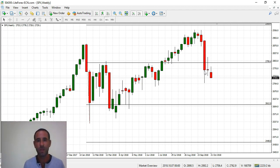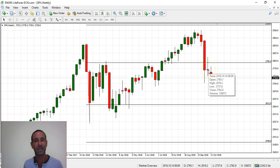And I didn't have to wait for too long, because take a look at what happened the following week, which was just last week. It started just after price closed below that 27.95. It started strongly on the upside and actually crossed back above the 27.95 for a couple of days. But as the week progressed and got closer to its end, price went back and closed below that level, leaving this spike here. Take a look.